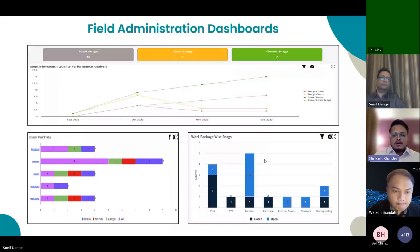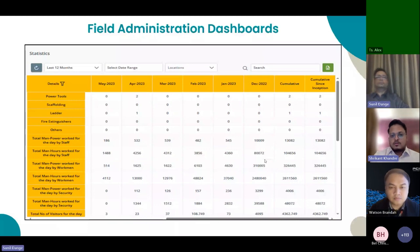In field management, again, we need to analyze as a whole project where we stand on quality. If the number of open snags is not closed in a particular month, that means the quality has been hampered for that project, and snags not getting closed will at the end affect the overall quality of any project. Along with that, we also need to track the performance of the contractors when it comes to quality. Who is performing better and who is lacking in their performance can be easily tracked. Also, there are various packages like civil work packages, STP, finishes, etc., which can be tracked to see in which package we are finding more snags. By analyzing those, we can easily monitor the whole project.